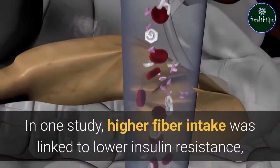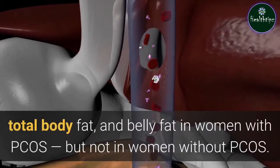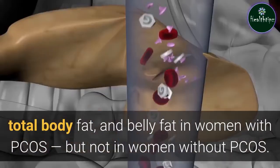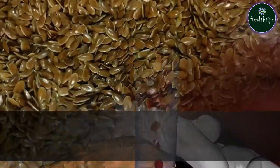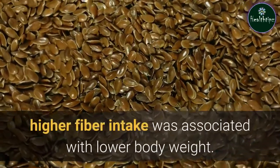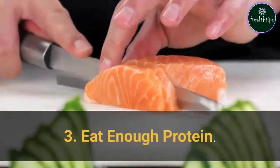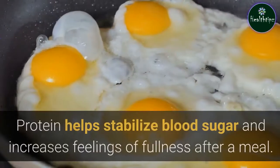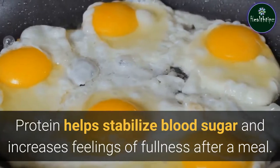In one study, higher fiber intake was linked to lower insulin resistance, total body fat, and belly fat in women with PCOS, but not in women without PCOS. In another study in 57 women with this condition, higher fiber intake was associated with lower body weight. 3. Eat enough protein. Protein helps stabilize blood sugar and increases feelings of fullness after a meal.